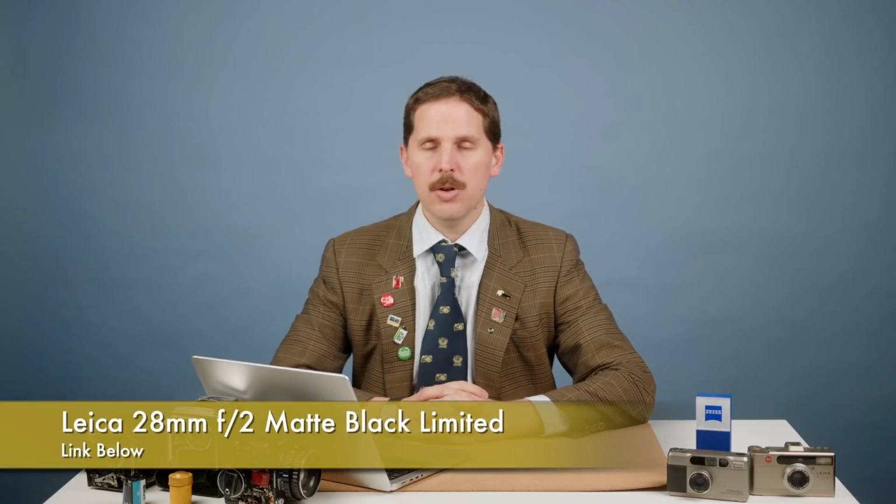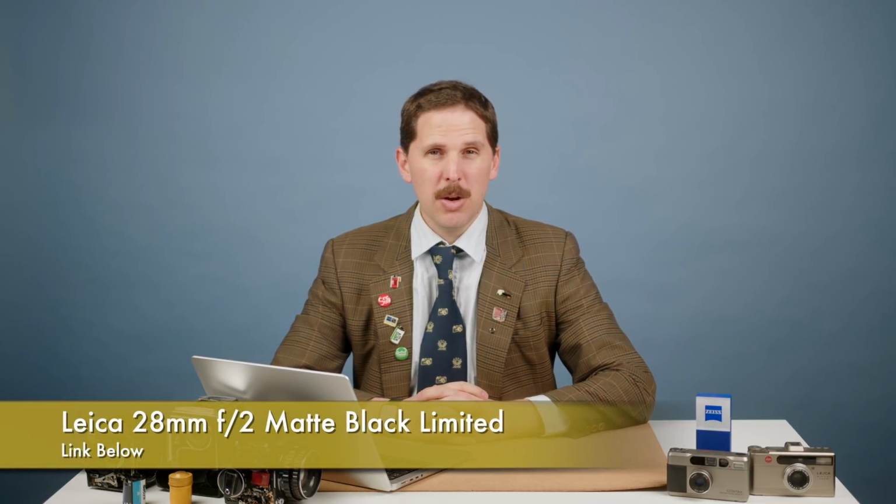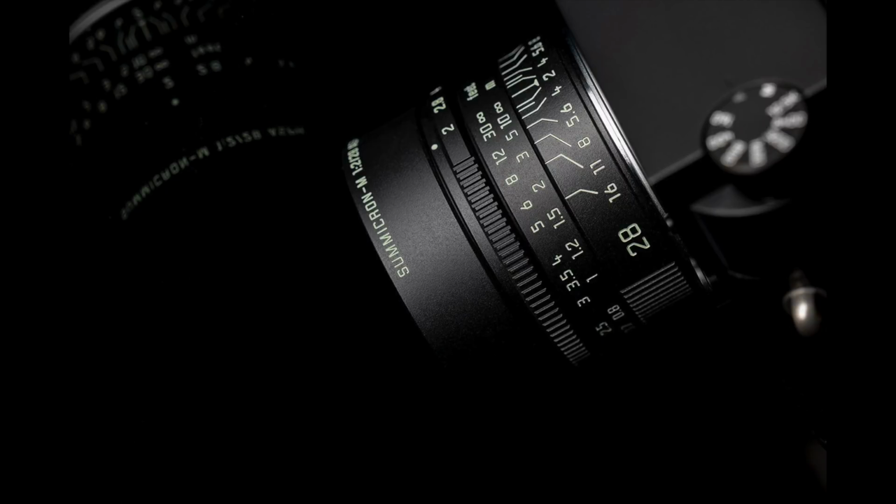Then we have news from Leica. Leica has announced a special edition, as they're very used to it. 28mm Summicron f2 in matte black. This is painted in a matte black color that is not only matte black, but also scratch resistant and dust adherence resistant. So supposedly it won't get so dirty.